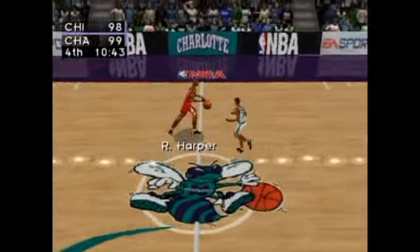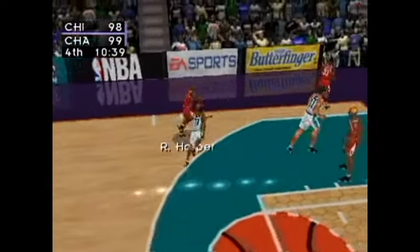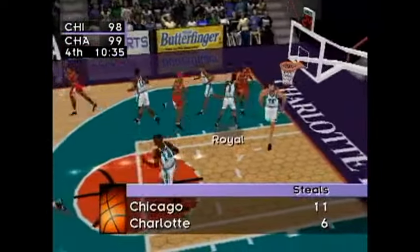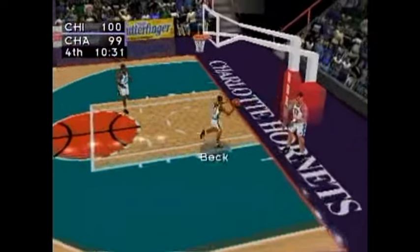Inbound pass to Harper. From the left side to Rodman. Bounces it to Pippen. Number 5 grabs it. Pippen got that one to fall.